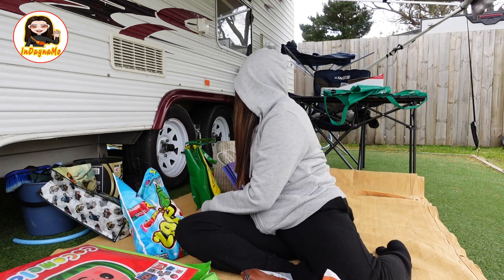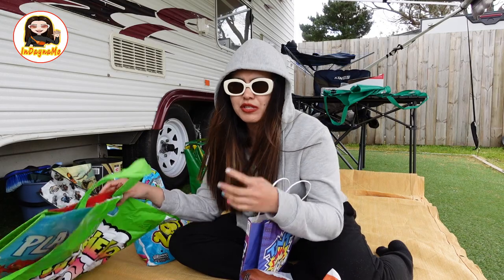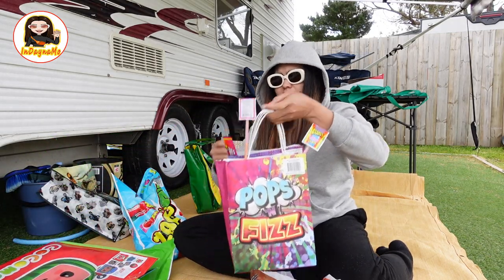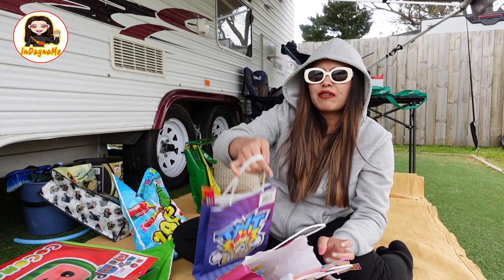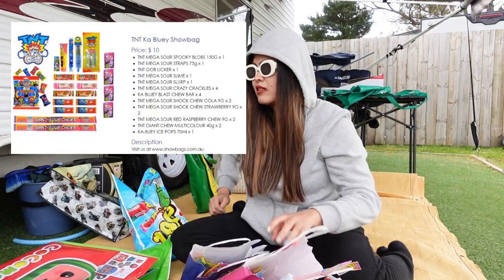So, another one. I got 2 of these, which is the one I told you earlier. So, I got these 2. So, this is TNT. And then I will put here kung ano yung laman ni TNT, guys.